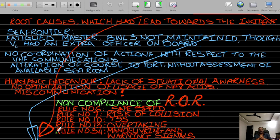Of course, we have talked about it. And rule number 34, that is, no warning: maneuvering and warning signals were not used or exercised when the vessel is altering course to port, 2 short blasts; to starboard, 1 short blast; or operating stern propulsion, 3 short blasts. None of the maneuvering and warning signals were used or exercised.